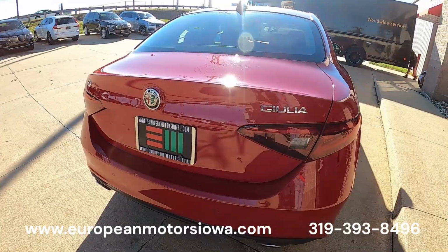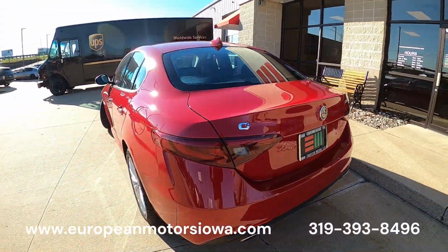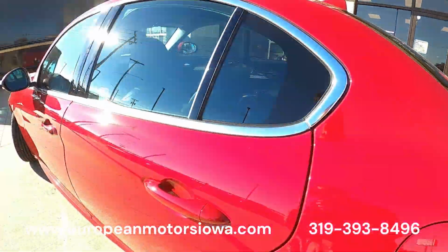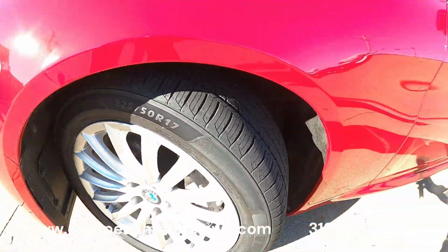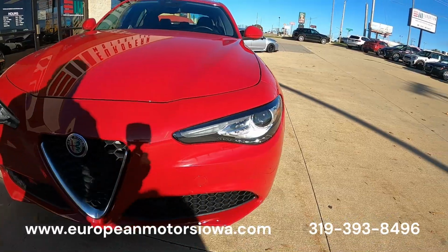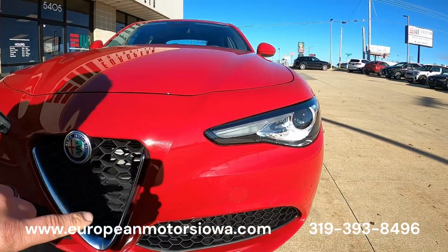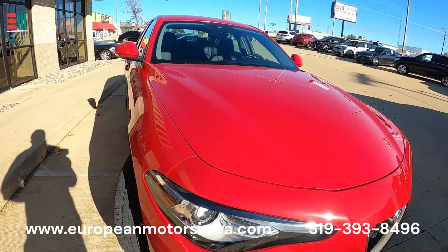I do know there is a small ding in the hatch right there, if that's showing up. Other than that, this is a really clean car. The back seats here. Look at those brand new tires. Oh, the silver 17-inch wheels. Sorry about my shadow. Got a low hanging sun this morning. Front end is in good shape. A couple small little chips here and there, but overall what you'd expect from a car with this mileage.